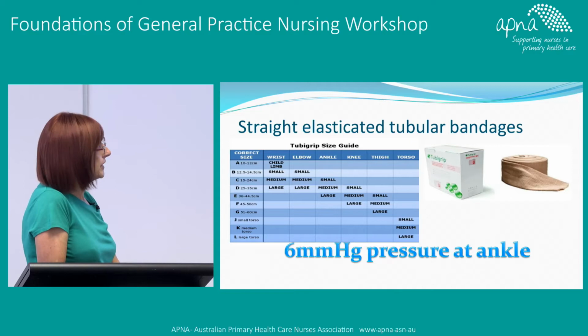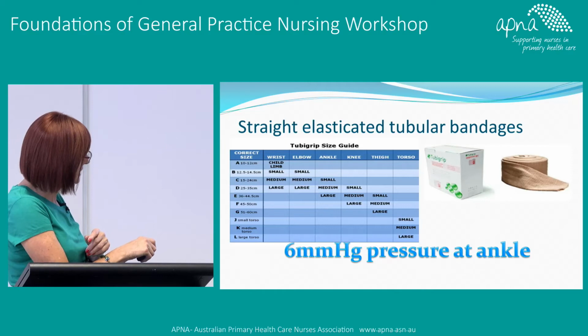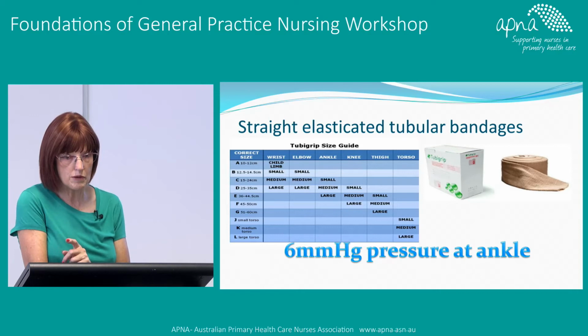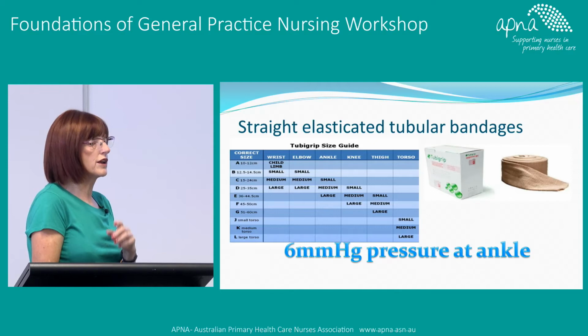And then what do you have to use as compression in your practice? Well, most of us only have tubi grip, all right? So know your tubi grip, know the sizing recommendations from the companies, and know that one layer of any company's product gives about 6 millimeters of mercury pressure. So it's a leg warmer. To heal venous ulcers, we now know we need more than 40 millimeters of mercury pressure. But we're not going to put 7 layers on the patient. Okay? So we have to know what we've got available to us. And the guidelines will help you.